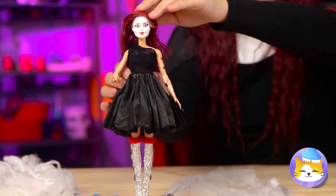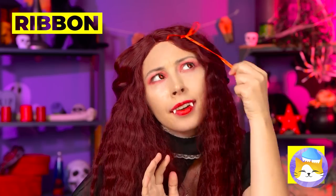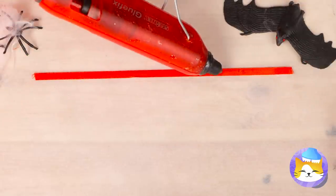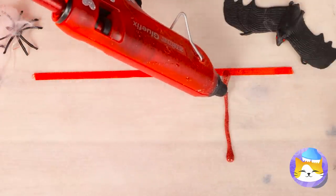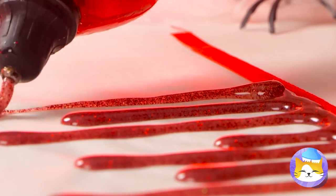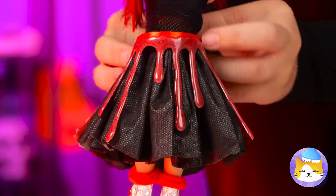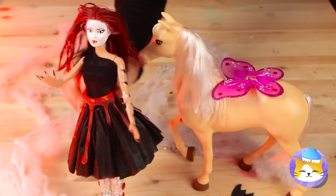Much better. Now, what else can we add? A ribbon? I know. Let's melt some red glue so that it looks like dripping blood. She'll look good enough to eat or drink.